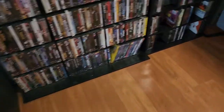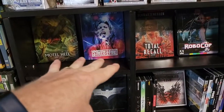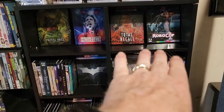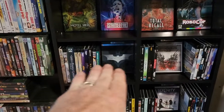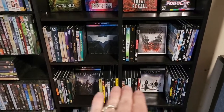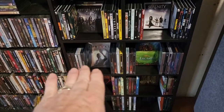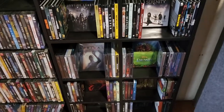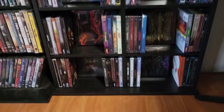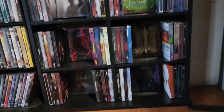All right, now we go over here, and these are my 4Ks. The Motel Hell and the Streets of Fire, those are just for display. Those are Blu-ray. But Total Recall and RoboCop I just bought recently, so those start the 4Ks. The next shelves here are 4Ks that are not Steelbook. There's 4 shelves of that. And then the bottom 6 shelves are all 4K Steelbooks. Let's get down there and show off Unbreakable and Resident Evil there at the bottom.